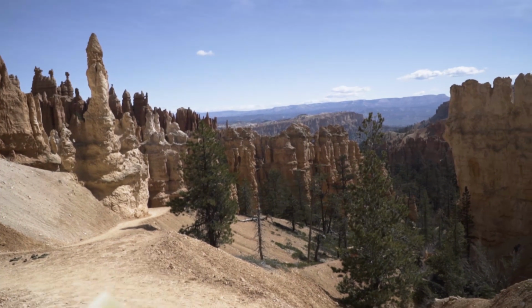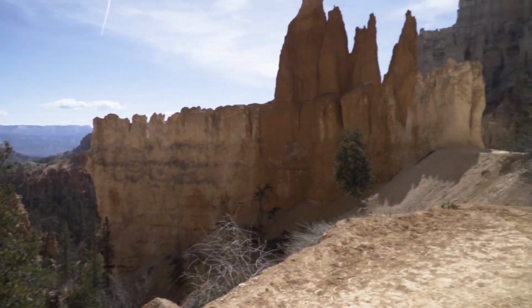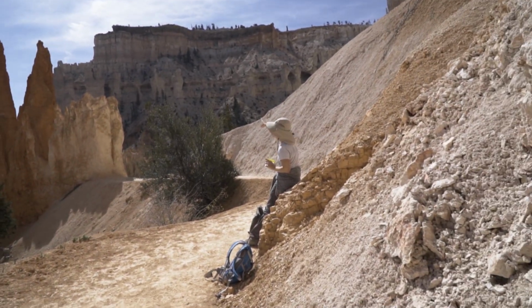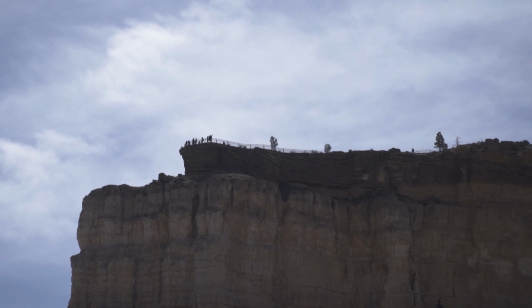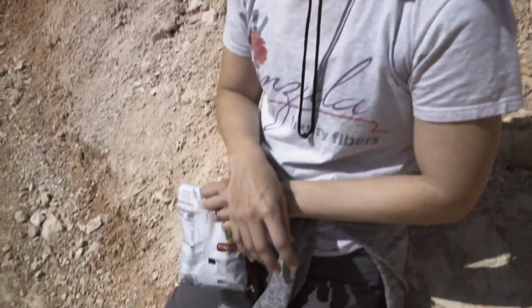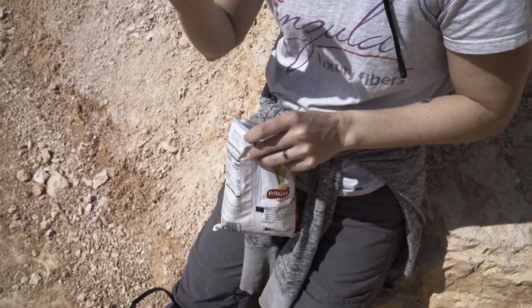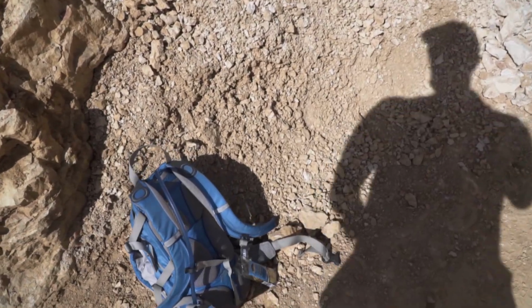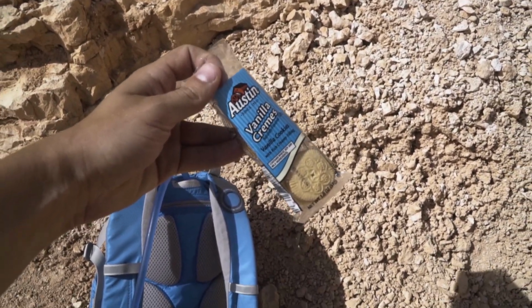Not a bad place to have a snack. That's Bryce Point. Or Whale Point. Stop for a snack. Courtney, what do you have? Fritos? I ate some granola and now I'm having some Fritos for some salt. And me, of course, the Sweet Tooth vanilla cream cookies. I also had some trail mix before this.